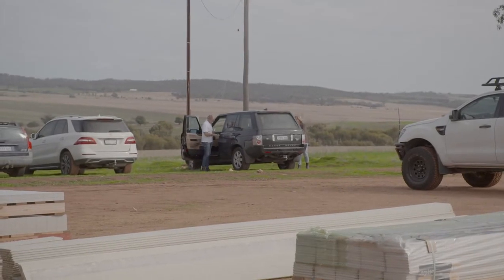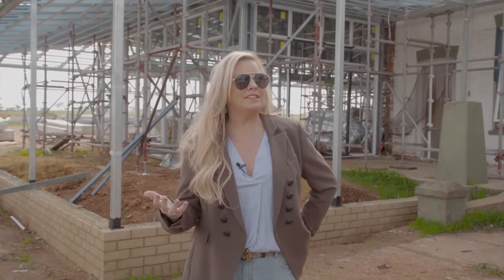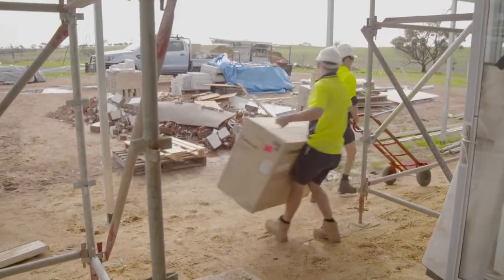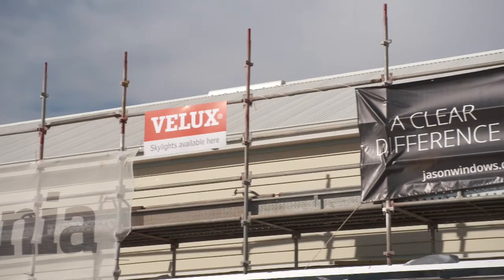Just a few weeks later, we're back on site for another busy day at the farmhouse. Arriving up here today, there's a lot going on. We've got air conditioning going in, we've got mouldings being measured, we've got cabinetry being measured. We're still going hard on all the cladding.